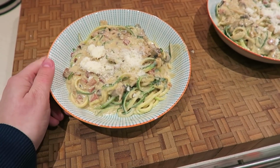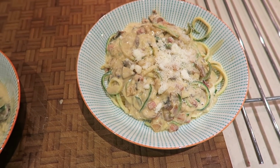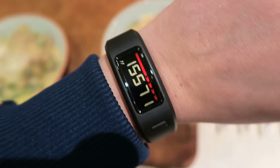This is the finished product with a bit of parmesan on top. I can't wait to eat this, I'm blooming starving today. And I went on a walk earlier and did 15,000 steps, can you believe it? So I hope you've enjoyed seeing what I eat in a day. My mouth is watering now looking at this.